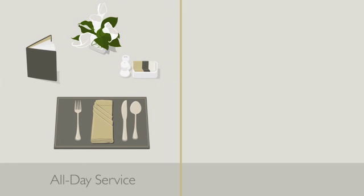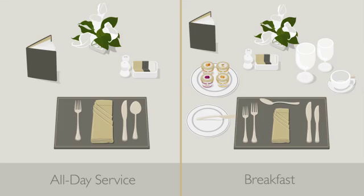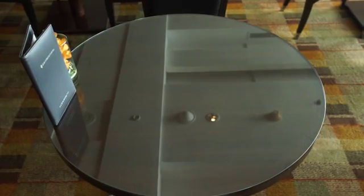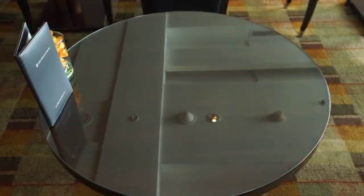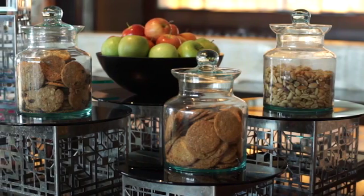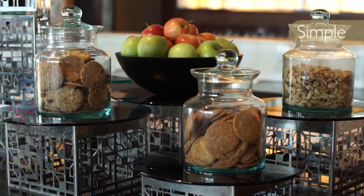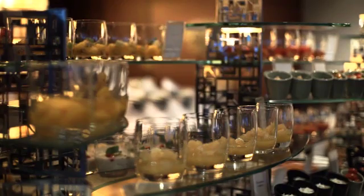While setting up for all-day service is very similar to setting up for breakfast, there are one or two differences to be aware of. Let's take a look. Firstly, the all-day service table setup is much simpler. Cutlery and crockery will only be set once your guest has placed an order. Secondly, during all-day service, a simple but attractive display counter takes the place of the full breakfast buffet.